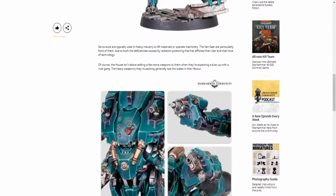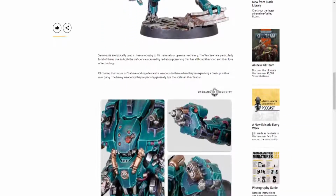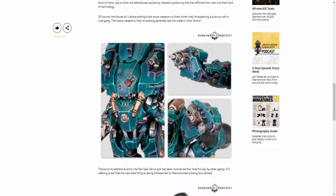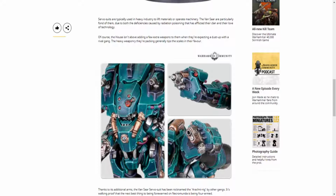But there it is, finally here. I do like it fully loaded instead of with the cockpit guy exposed. Yeah, with the helmet or the armor plating down, that's super cool. I think the art's like that actually. It's nice. I just don't feel like it fits in Necromunda, but whatever, that's fine. Totally fair. That's the Van Saar's uniqueness, they're pushing the limits. The hobo of warfare.